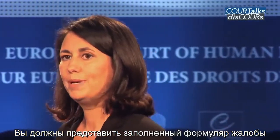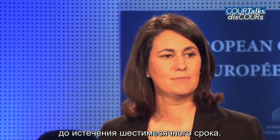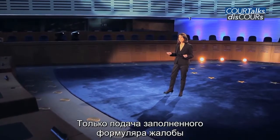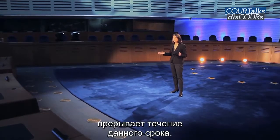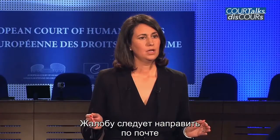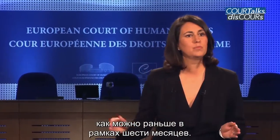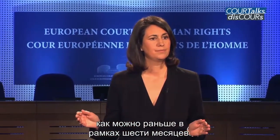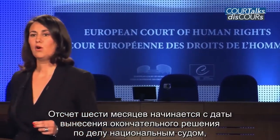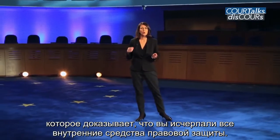You must submit a completed application form before the end of the mandatory 6-month time limit. Only submission of the completed application form interrupts the running of this 6-month time limit. You should send your application form by post as soon as possible within this 6-month period. 6 months starts to run from the date of the final domestic decision, which shows that you have exhausted all domestic remedies.